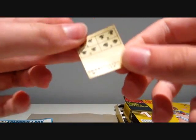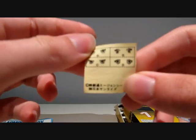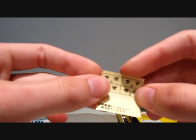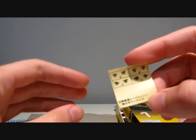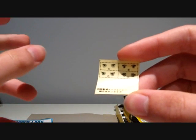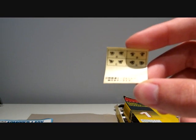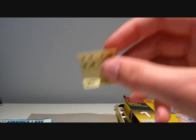And also something very cool, it actually comes with stickers for the eyes. That's really great. I mean, if you get this and know how to paint a little bit, that's cool, but your kid isn't gonna look any great if the eyes suck. So, really good one, Bandai.